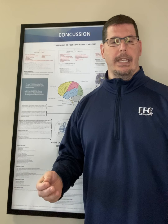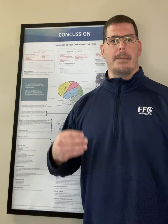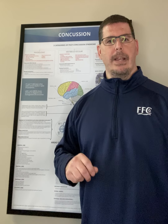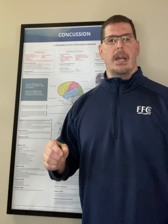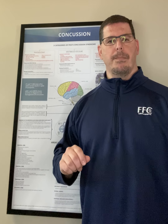If you've just had a concussion, then those headaches also need to be looked at by someone that can evaluate that neck, that cervical spine area, because it requires very specific rehab strategies. So make sure you're working with somebody who's capable of walking you through that treatment protocol.